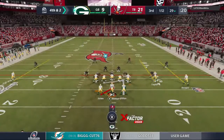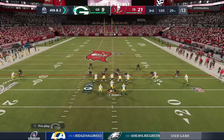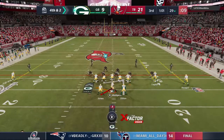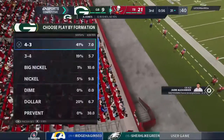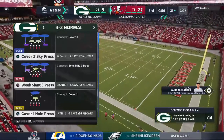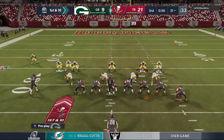And how about the call here? They need 2 yards in their own territory on 4th down, and they're going to go for it. They'll run it with Jones. And, boy, this is going to be close. That mark looks a little short, and he didn't get there. So certainly an interesting call there to go for it. And the Bucs are going to take over with excellent field position to boot. Line of scrimmage, the 31 now on 1st and 10.